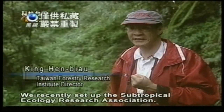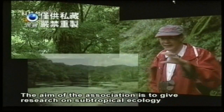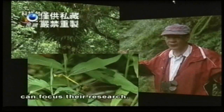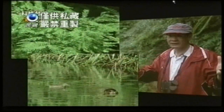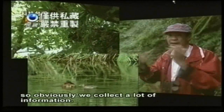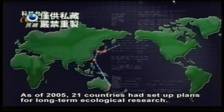As of 2005, 21 countries had set up plans for long-term ecological research.